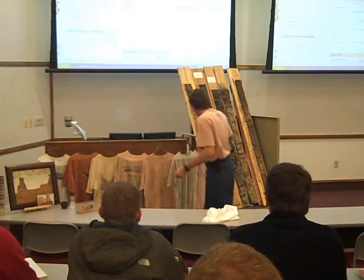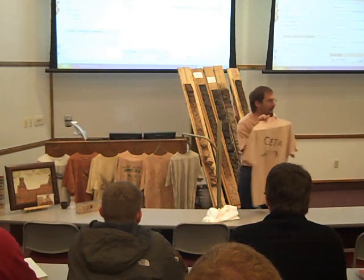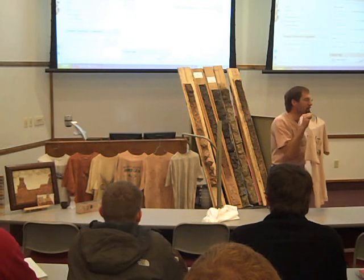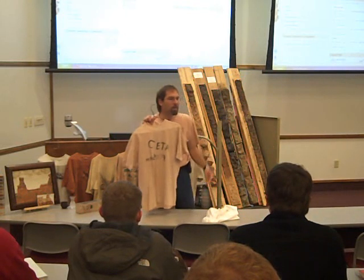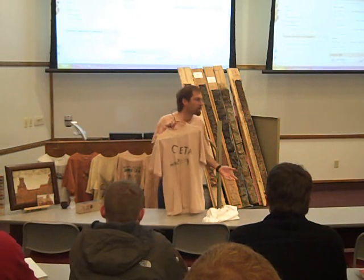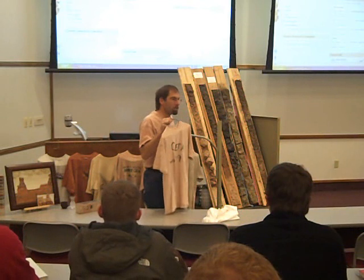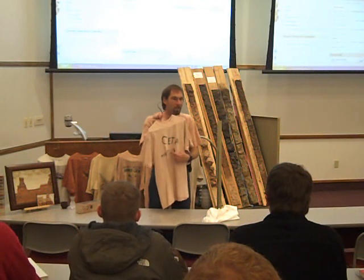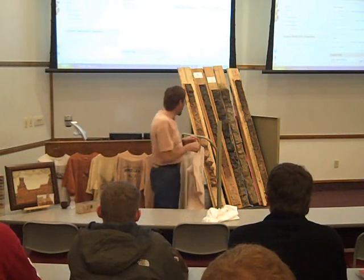Now, we also discovered that you could use plants as dyes. So the letters on this shirt are done with a plant dye. But originally, all of the color that we had in the world that we were using in our clothing came from either soil or plants. So again, directly or indirectly, we trace that back to the soil.